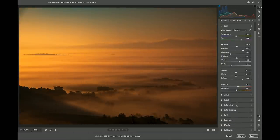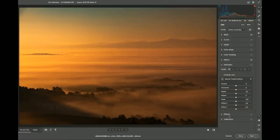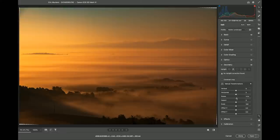Also, it looks a little crooked. Let's go to optics and turn on the profile. You can see when you did the dehaze, you've got some serious vignetting. The auto button won't work here, so let's rotate it a little bit. Trying to get that a little straighter. Oh, I might have gone a little too far. And then we'll hit constrain crop to get rid of that extra stuff. I'm kind of liking where this is going though.